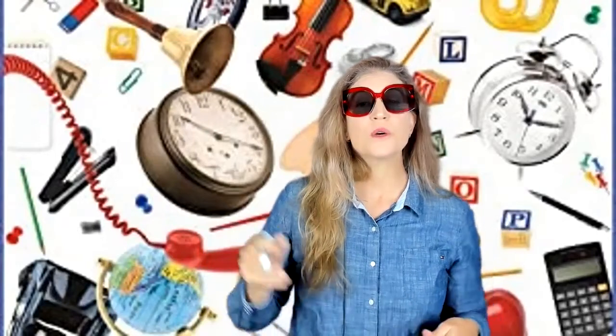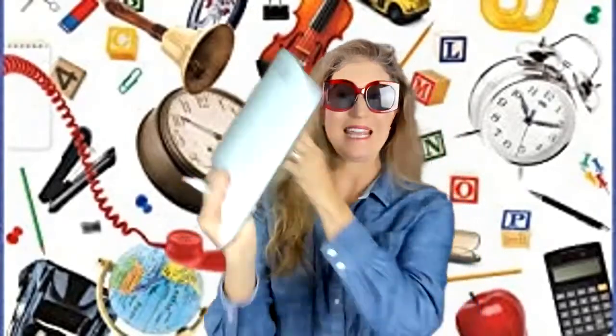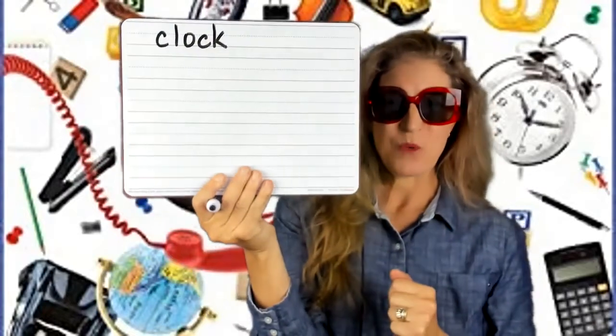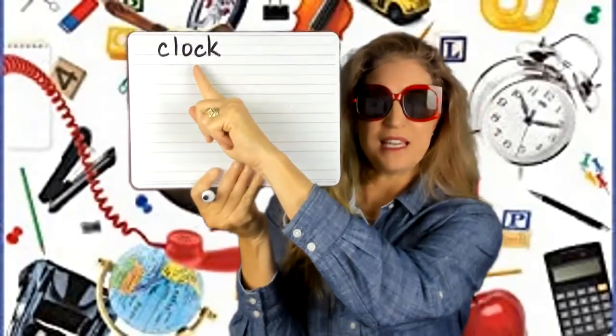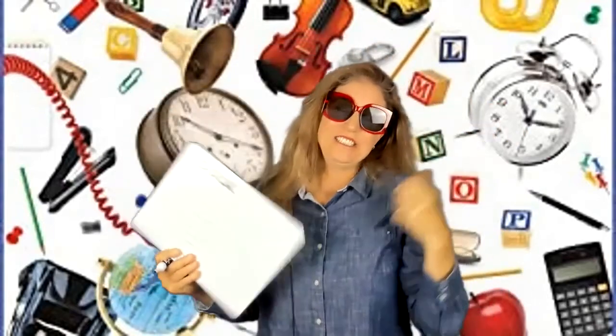Now, in this background, I want you to guess a word that uses the CK at the end of your word. Go ahead, Rascals. Start looking. What do you notice? What do you see in this background? Okay, clock. Great guess. Do you see those 2 best friends at the end? CK, clock. That works. Just not my word, but it works.